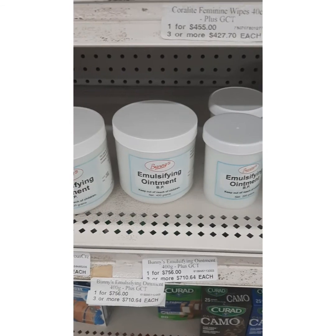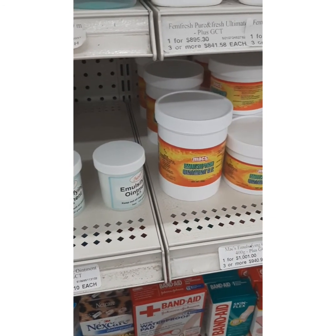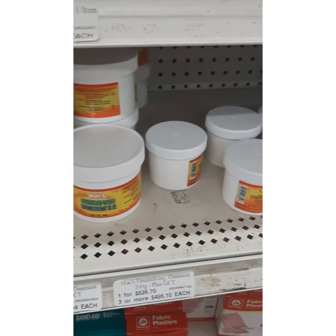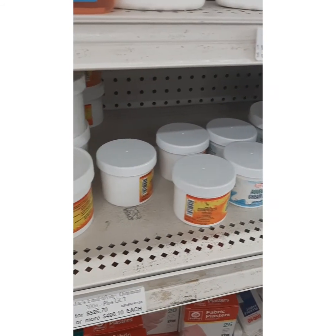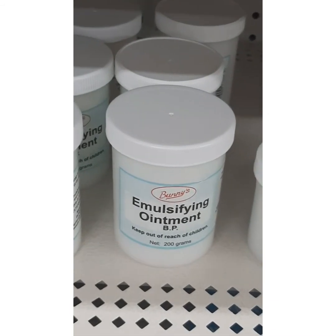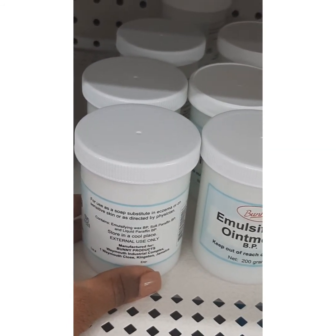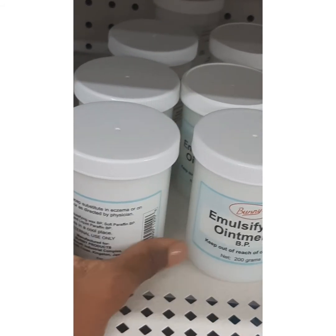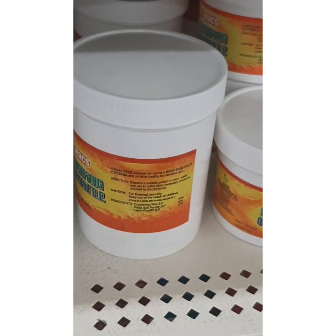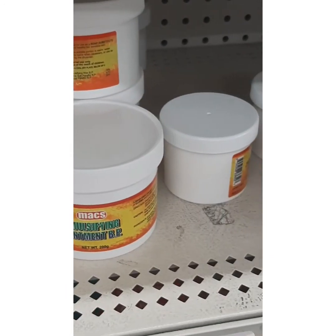And this emulsifying ointment is what I recommend for newborns. It is very good for sensitive skin, and I guarantee you that it will not cause any type of skin irritation or anything like that, unlike some of the other products like the baby body wash and the baby shampoo. I don't recommend those for newborns. This is what I recommend, emulsifying ointment. You definitely need to get this, and they come in different brands, so you can go for the brand that works best for you. That one is Bunnies, this one is Max. You can do your comparison in terms of size and prices and make your selection.